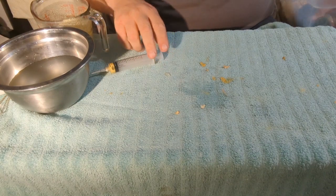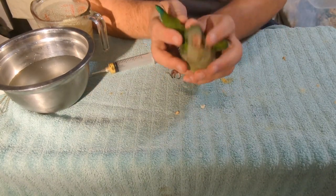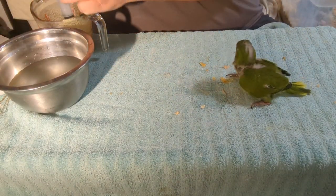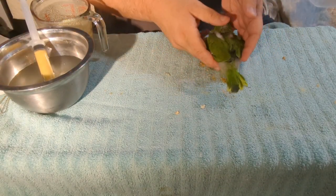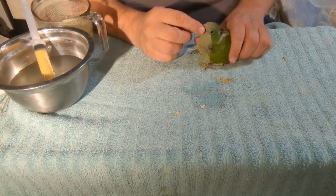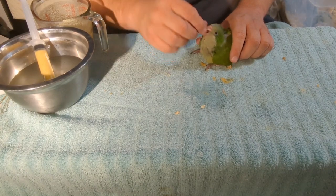Let's see, I have one more. And this one you can see the gray breast really nicely. There are a couple of other birds that are sometimes referred to as gray-breasted parakeets. There's one that's related to the lineolated parakeet. That's a little smaller.